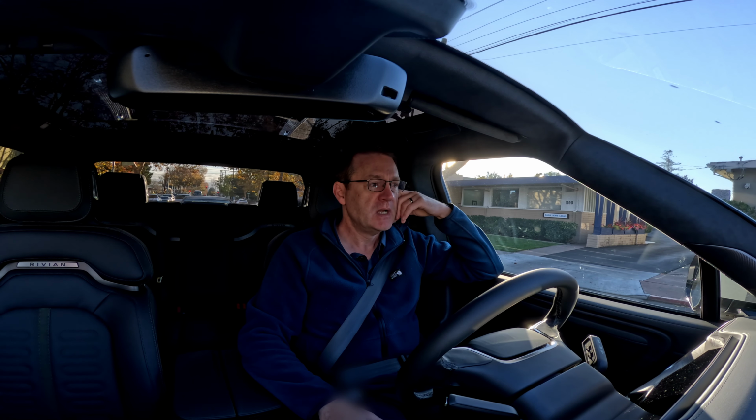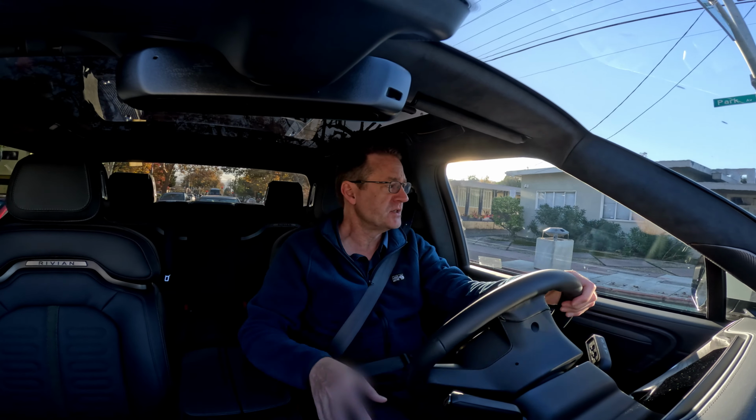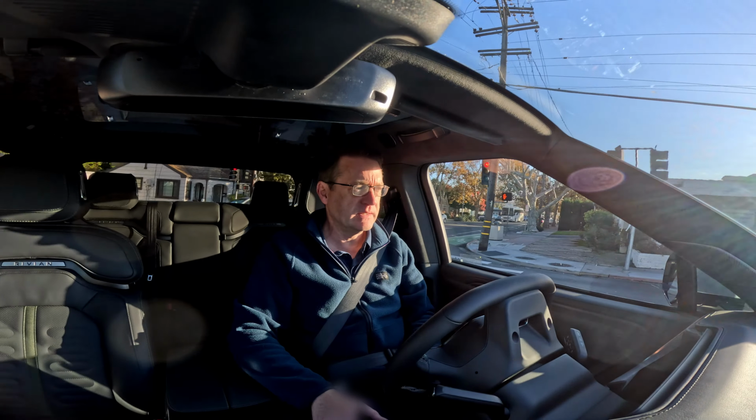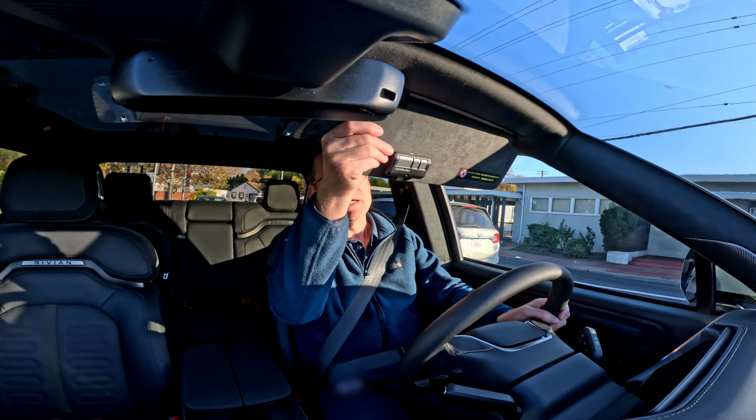it's been freaking awesome. Little nitpicks, let's go ahead and throw some in. So again, the turn signal sound, that could be as simple as a software update, right? To allow people to customize their turn signal sounds.